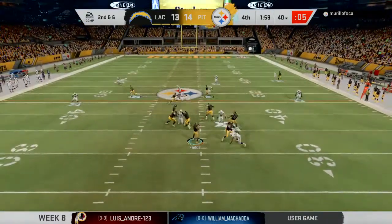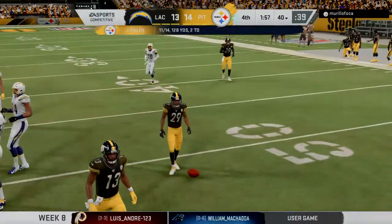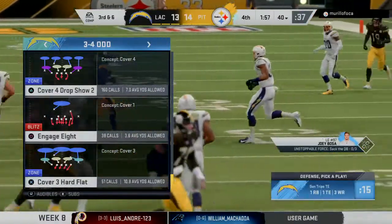To throw on 2nd down. Fields. Throwing middle, but it's incomplete. Trying to get it to Tariq Cohen out of the backfield. And it'll bring up 3rd down.